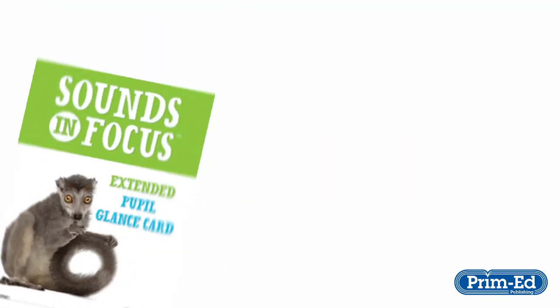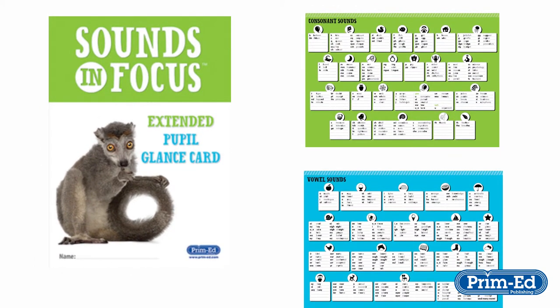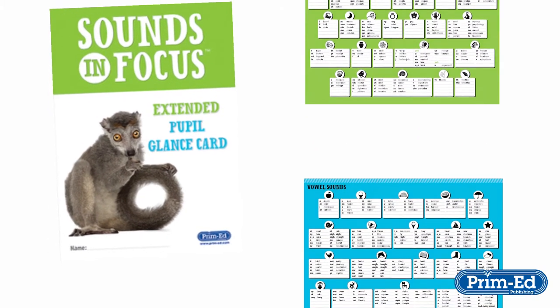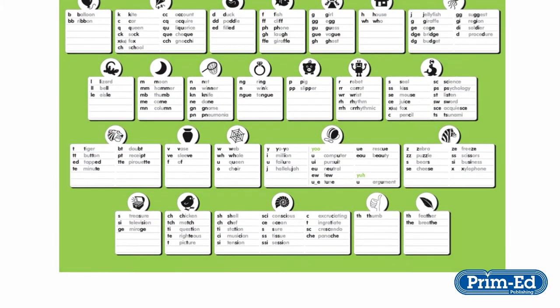There is an extended pupil glance card for pupils in 4th to 6th classes, which contains a more complete list of the different graphemes for each phoneme. Using this glance card will help pupils come to grips with the different ways phonemes can be represented in the written format.